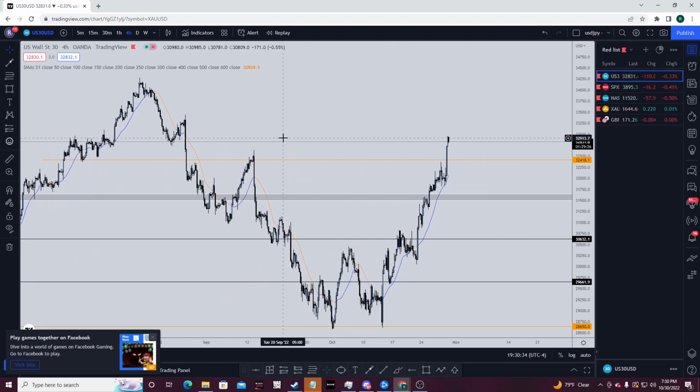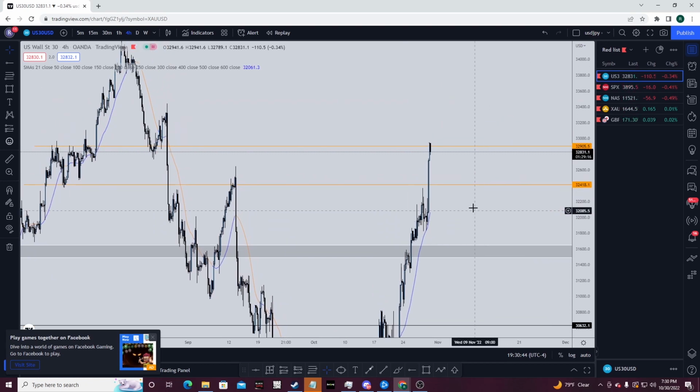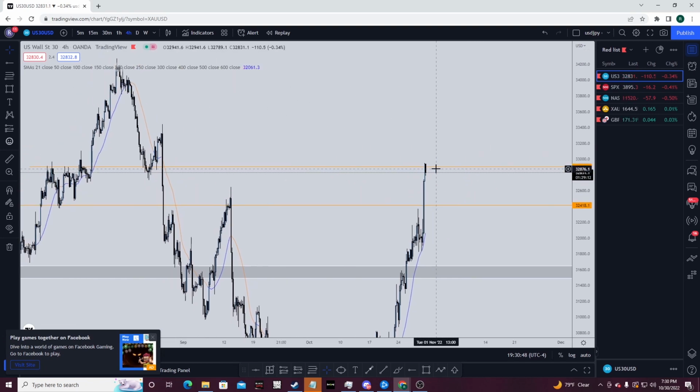Again, we have resistance all throughout this range right here as well, so that's something that we can mark off based off this 4-hour time frame, is that we have resistance kind of around here, 32,900. So we could look for price to bounce between this range here. Obviously, if price breaks above 33,000, then we can expect price to easily go up to 33,325.